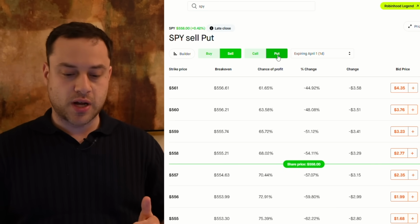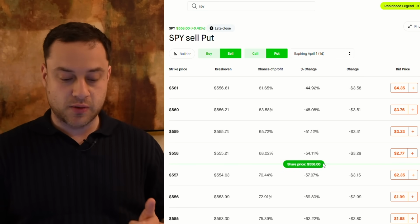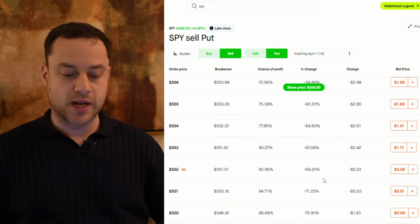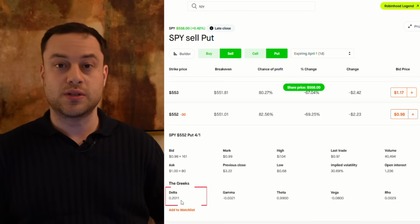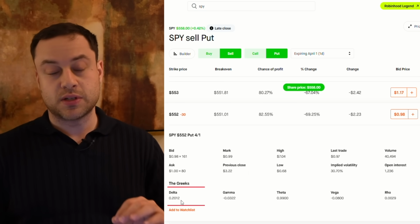Let's go to trade SPY options. I'm going to show you 2 different examples right now. I'm going to sell a put option for April 1st, and this is exactly what I did. I went for an out of the money option. I went for the 552 strike price, and this has a 20 delta. Now this option expires in 1 day.